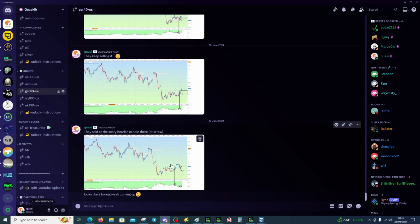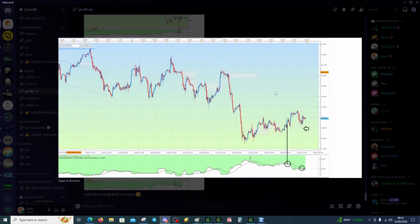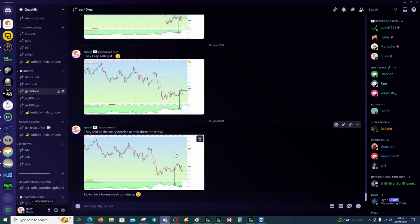Boring if you are looking for exciting price action. It's going to be probably up, but don't forget with these indices we do have some resistance overhead. Okay, so these are old price boxes. So we may come back up there again, 18,600. So it's 500 points away. So it could be a bit boring.